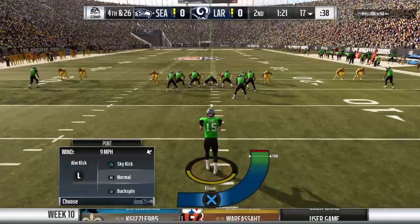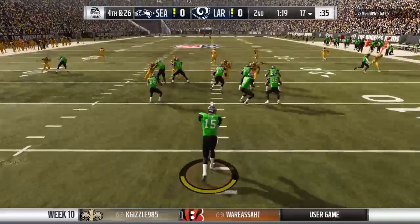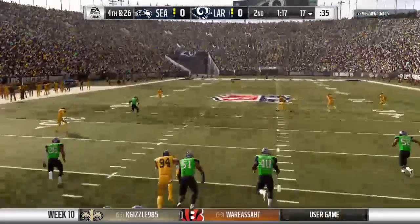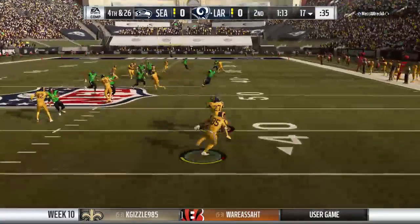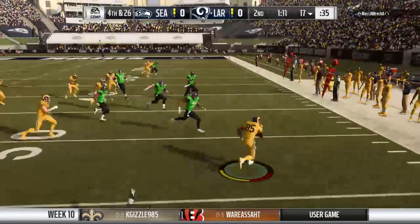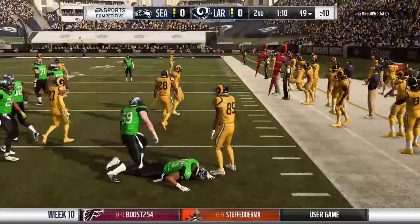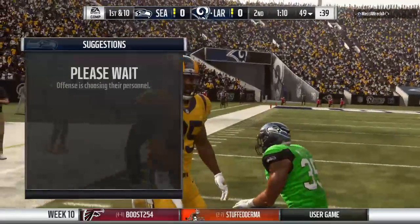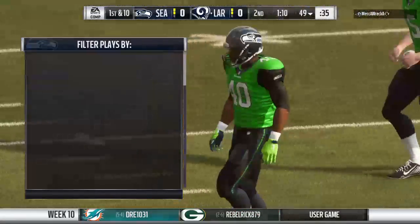4th down, so on is the punter, Riley Dixon. And he was called on 3 times in the win last week as his first one here's away. And taken right on the 30. Good blocking there, nearly sprung him. As it is, it'll go as a 19-yard return. And the Rams will go on offense here with a 1st and 10.